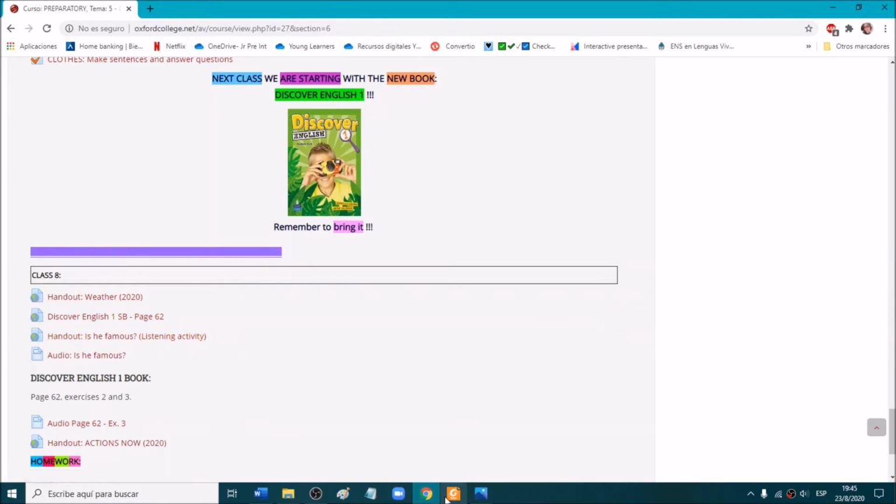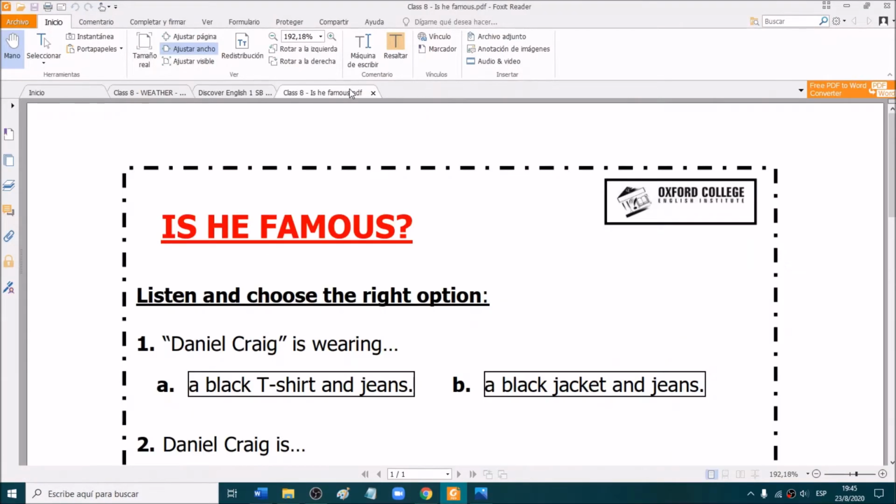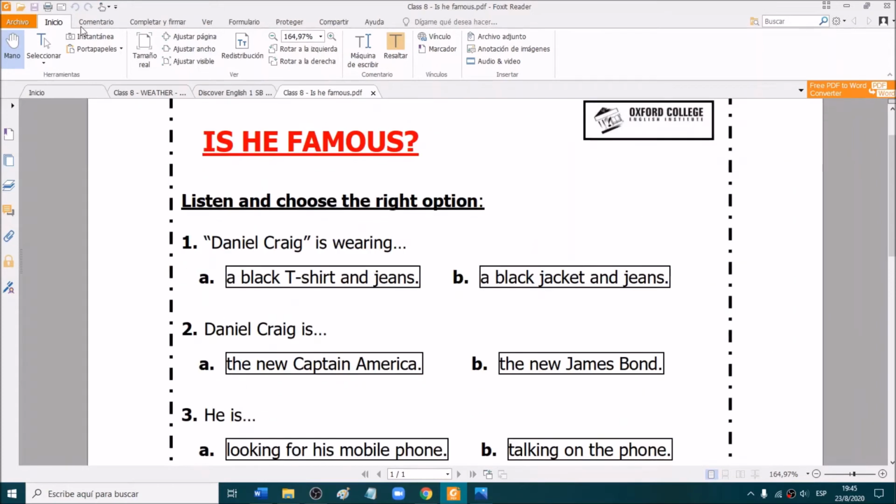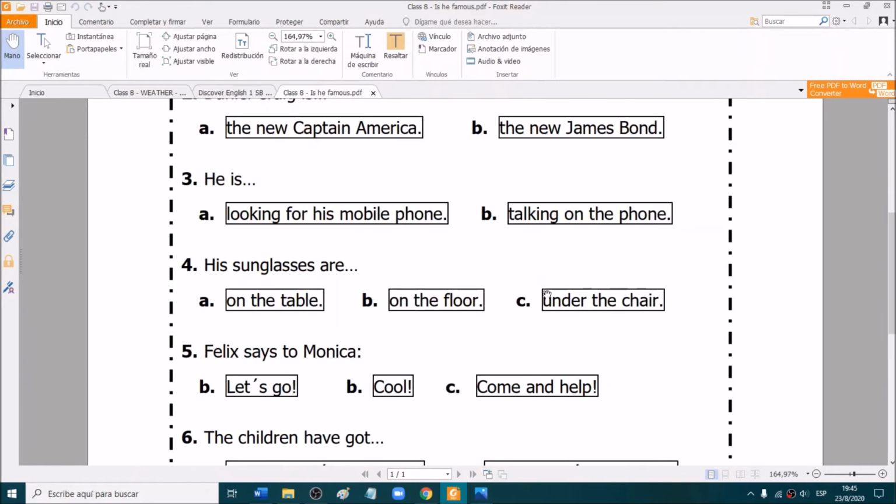Is he famous? We are going to listen to the conversation and choose the right option. Okay? So, sometimes we will have two choices and sometimes we will have three choices.